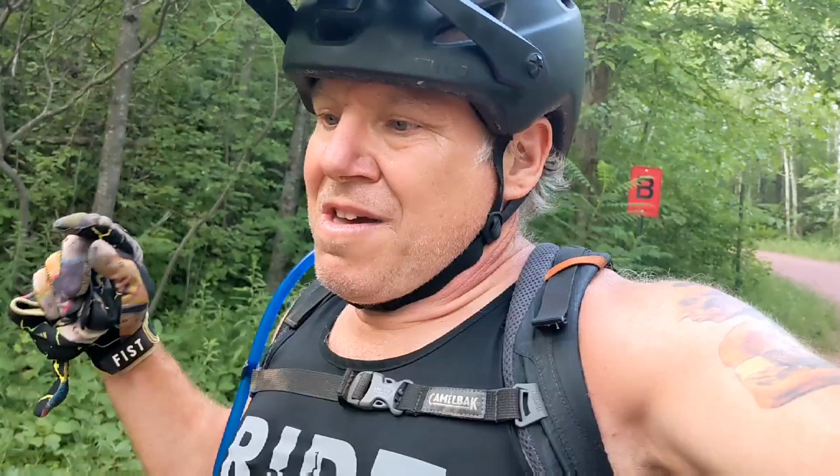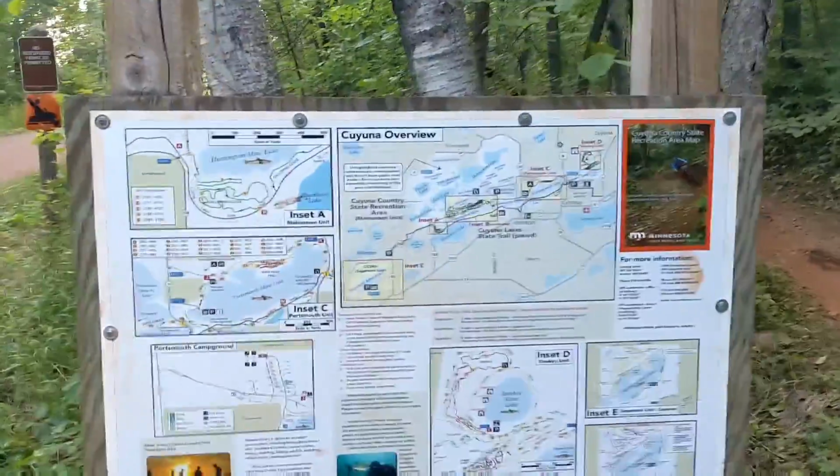So this is the trail I always recommend people, hey, if you're an absolute beginner, or I've taken a couple of beginners or people that try it out, this is where I've taken them. So it's a pretty cool thing. So we have the map here that has the full deal.